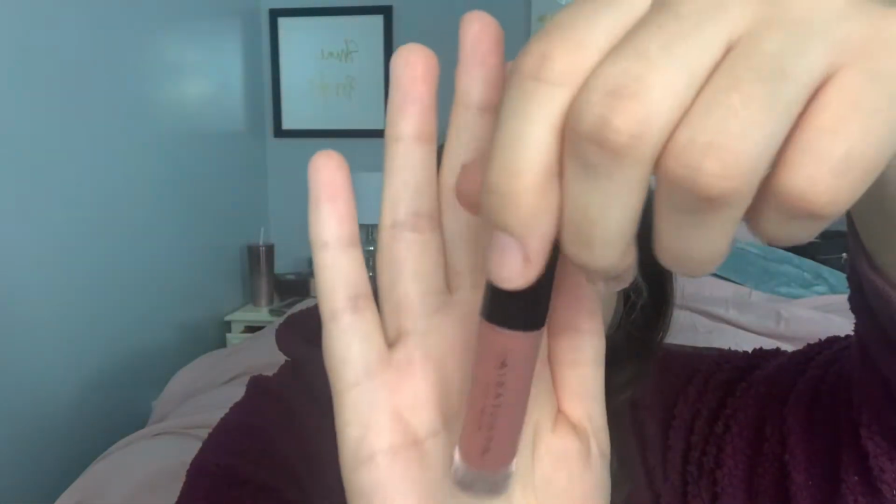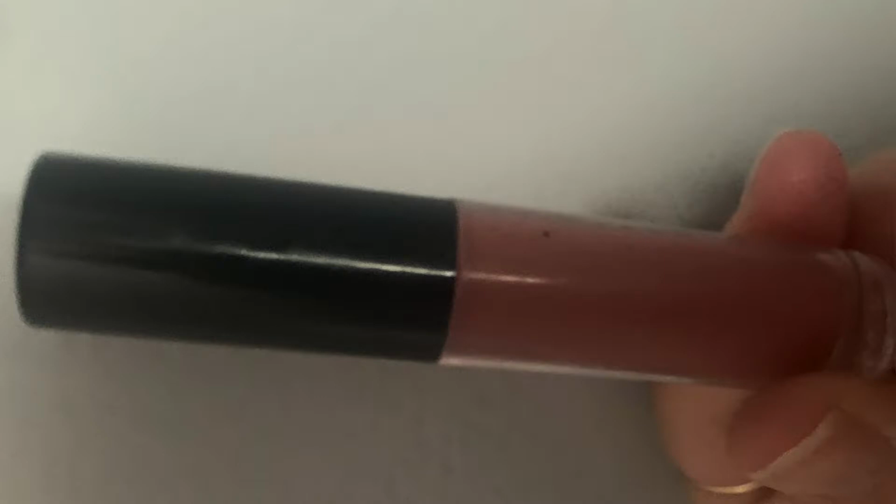Next, I did put in this Anastasia Lip Gloss, and of course I will have pictures of everything. This is in vintage. I'm not even sure how many times I used this. I think I remember saying maybe use this 15 times, and I definitely didn't do that. I just got new glosses in, so I ended up using those.